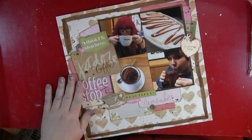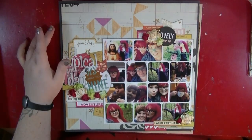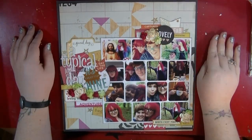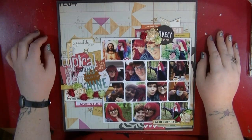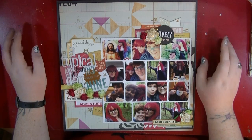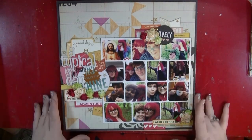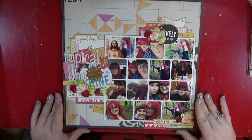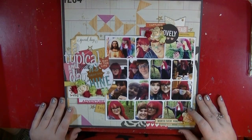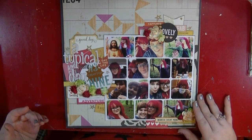So that is my little layout share. I really like doing these layouts. I have said in a previous video, I'm up to my fourth album for this year. I think I'm on about 290 layouts this year, and about 270 of them are from things I've done this year. I can't carry on like that. I can't have four albums a year for however many years I carry on doing this.